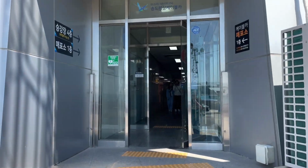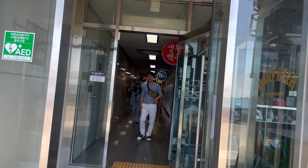All right, so let's go ahead and look at this little cable car. I don't think we're gonna ride it, but let's at least look at the prices and stuff.